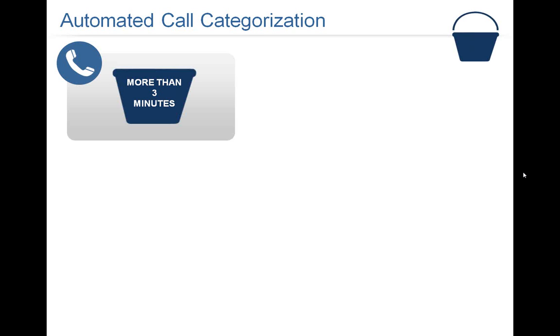So back to the buckets. Now you can say, we want to evaluate all calls that are more than 3 minutes, or bucket those calls automatically. As these calls are coming in, they just get put into that bucket.